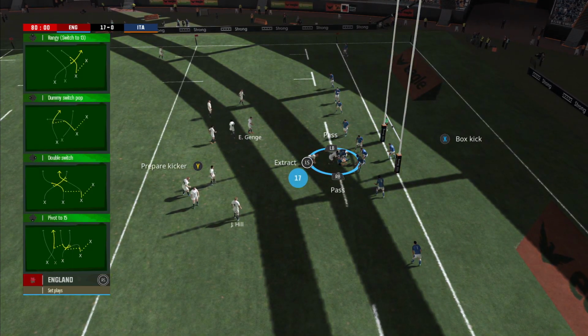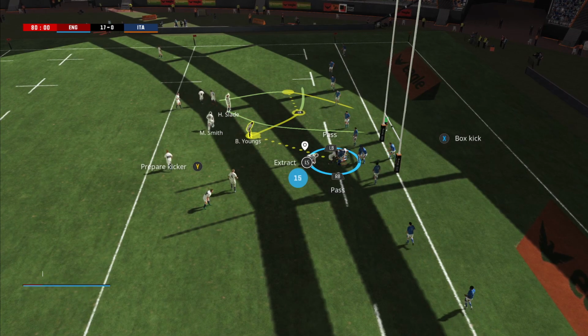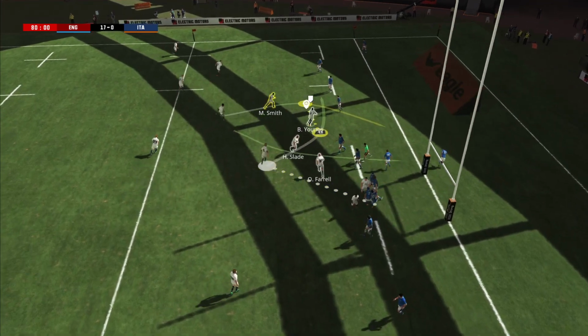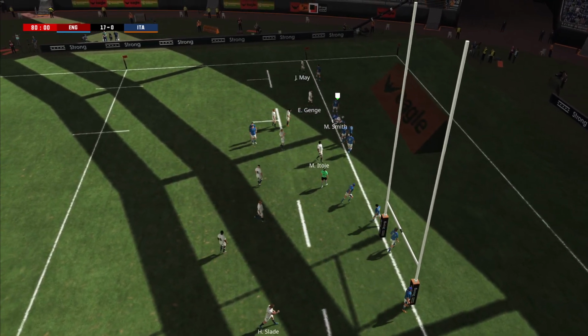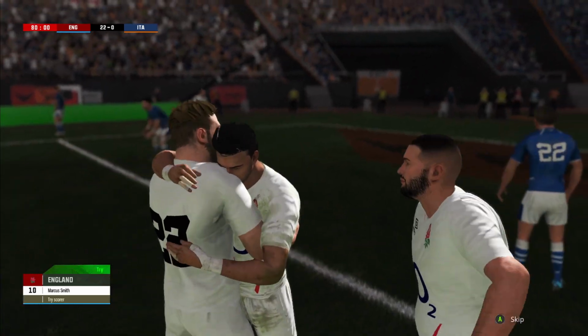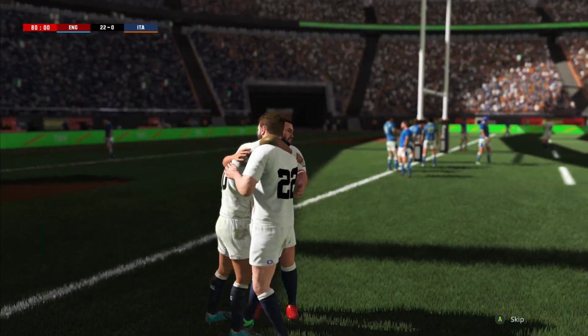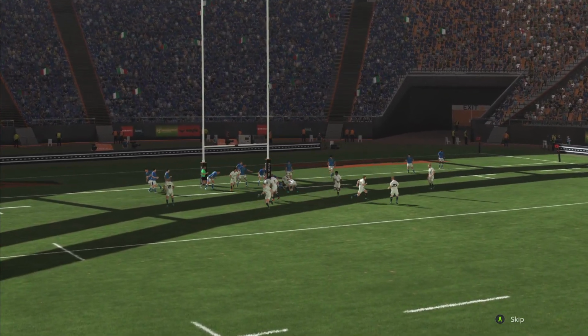England find themselves back in possession. It's been a long game. Fatigue is beginning to set in here for both teams as we see Marcus Smith take it up to the line. What a beautiful set play from them, and they got it over straight from the training field sort of stuff. It'll be a real shame for Italy. They do lose this game with another score in the bank. It looks so good for them.